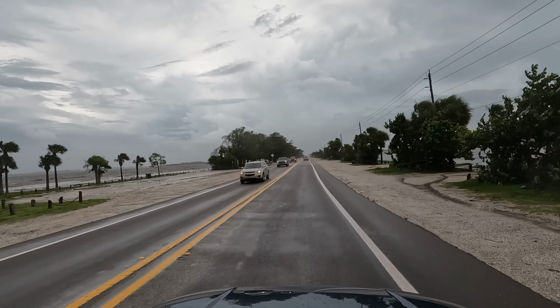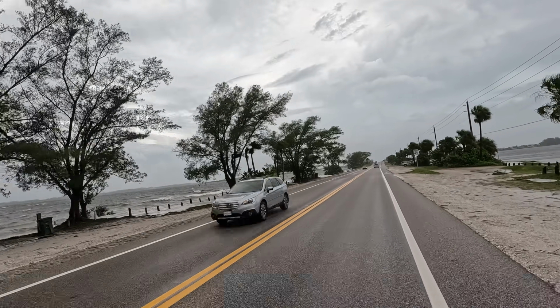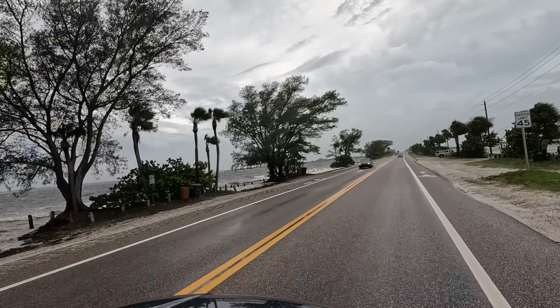We're crossing over the Palma Sola Causeway, and while the water to the north is pretty calm, the water to the south is quite rough and getting really close to the road.